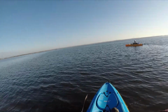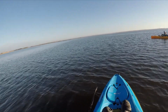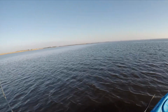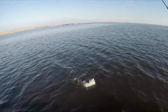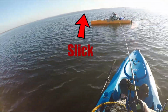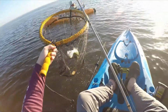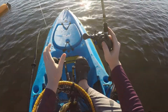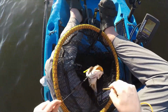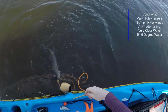Got one. Doesn't feel that big. Don't get off. What's a trout? That's a keeper trout. That's a nice trout. Sweet, they're here. Keep now, measure later. Keeper number one.